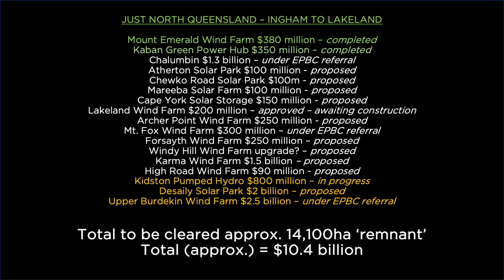So anyway, just in North Queensland, between Ingham to Lakeland, these are the projects in the pipeline. The green ones are completed, white's proposed, orange. The orange ones I'm going to talk about next. Total area to be cleared of remnant vegetation, 14,000 hectares.